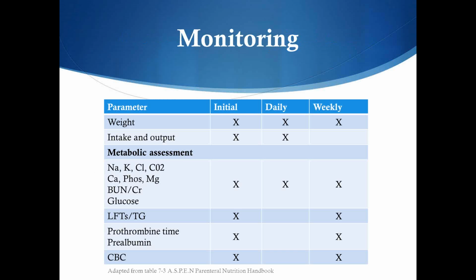So we need to monitor weight every day, intake and output, BMP, electrolytes. Finger sticks should be checked daily. Actually, finger sticks should be checked every 4 to 6 hours on patients who are on TPN. LFTs once a week.